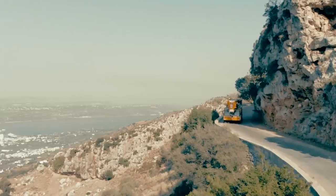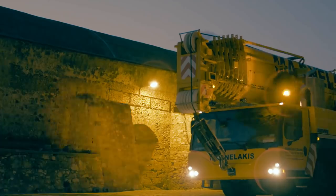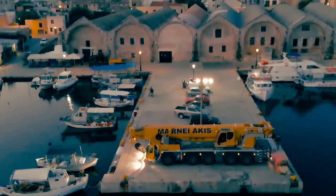With narrow olive groves, deep gorges, rocky plateaus, steep roads and ramshackle bridges, mobility is absolutely essential here, but the new 5-axle is absolutely perfect for these conditions.